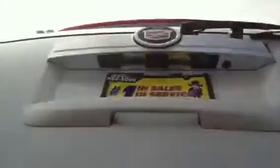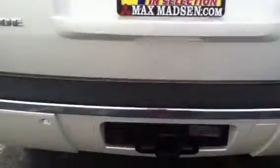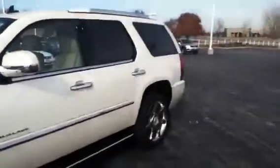Now let me show how this closes. Power, you got the backup camera, it has a towing package, and it has the backup sensors. This model here came with everything. It's the fully loaded Escalade. Beautiful truck.